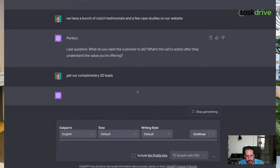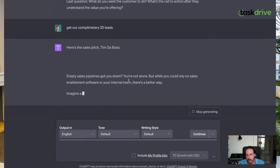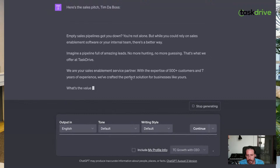Boom, here's the sales pitch. Empty sales pipeline got you down? You're not alone. But while you could rely on sales enablement software or your internal team, there's a better way. Imagine a pipeline full of amazing leads, no more hunting, no more guessing. That's what we offer at TaskDrive.